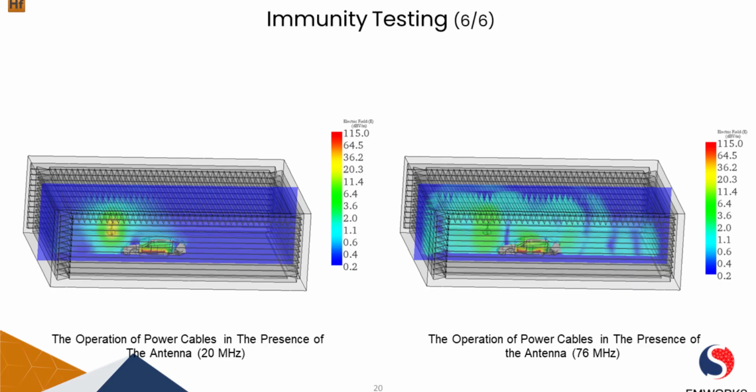The same conclusion can be drawn from this slide. Basically, at 20 megahertz, the power cables operate effectively. However, as the cable approaches lengths comparable to the wavelength, they begin to function as antennas, both receiving and transmitting interference to nearby automotive devices, as we can see on the right.